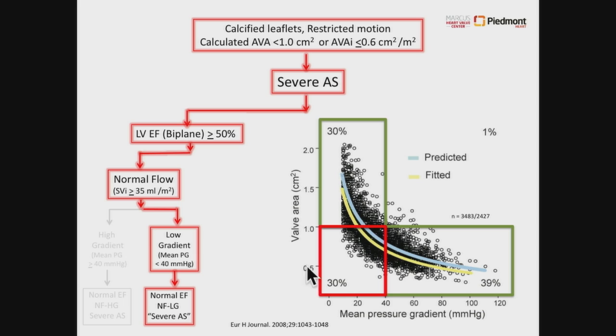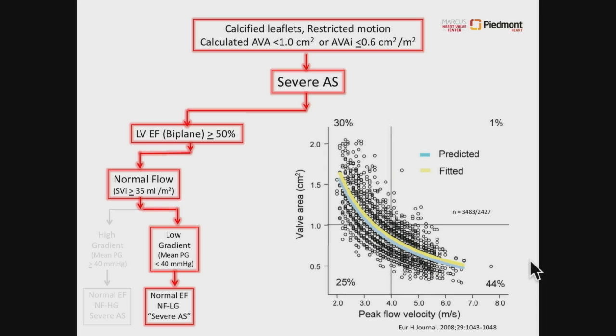If you use peak velocity, it's the same thing. With a peak velocity of 4 meters per second or greater, you can see the valve area is less than 1, so severe aortic stenosis. With a peak velocity of less than 4, the valve area is usually greater than 1. So that makes sense. But then there is this group of patients, about a quarter of these patients, that have a peak velocity of less than 4 and yet have severe aortic stenosis based on valve area. So those are this group of patients.